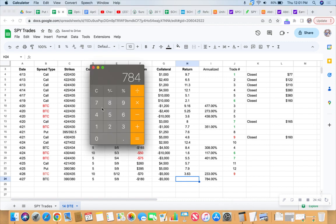Write down what the actual return was. 395. I know how to use this calculator. I do. 395 minus 180. Okay, what is happening? Maybe it's that I didn't get good sleep again. See the importance of sleep?